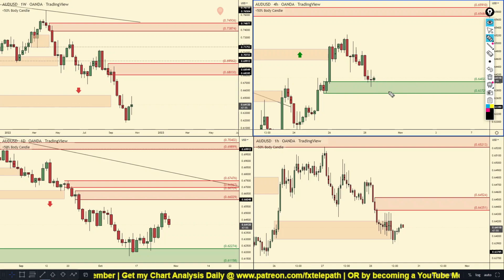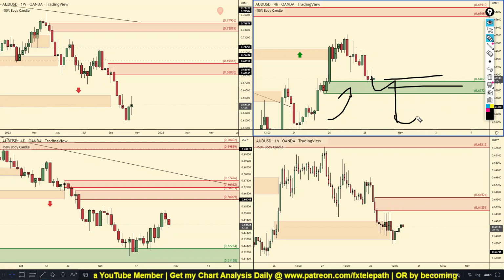So what you could be doing is looking for 15-minute confirmation longs coming off of that 4-hour demand zone and hope that price actually pushes up to this daily supply and that the US dollar continues to fall. So with that being said, that's pretty much all I see here. If we can get this 4-hour demand removed, then at that point I would look to potentially short.